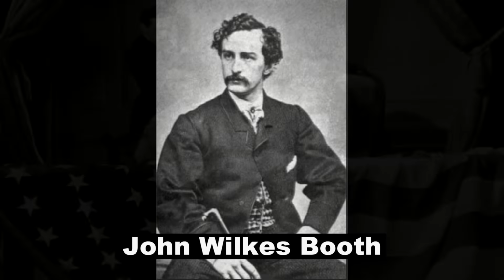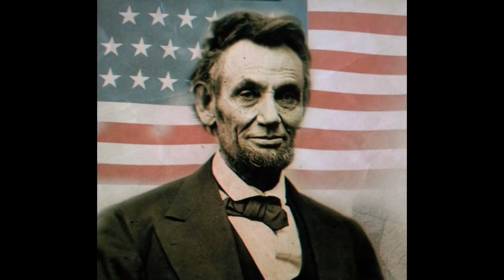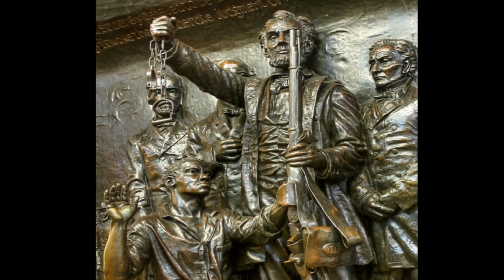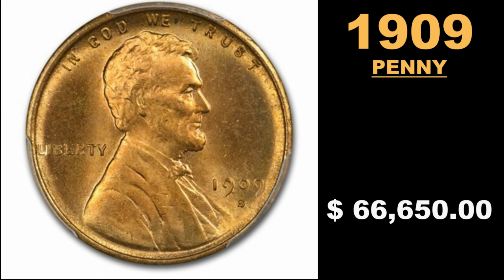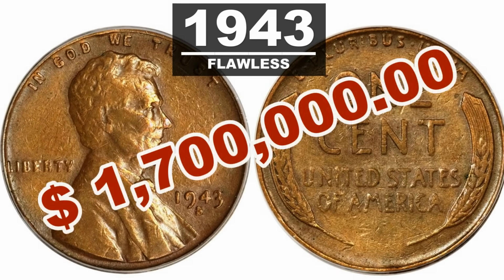John Wilkes Booth was an American actor and a Confederate sympathizer. He shot our 16th president, Abraham Lincoln. Abraham Lincoln is credited for abolishing slavery and obviously winning the Civil War. Now, Abraham Lincoln later appeared on our pennies. Some of these pennies are quite valuable. The 1943 copper penny, which is the winner, 1,700,000. We're staying currently somewhere across that field in a boxcar. In a boxcar.